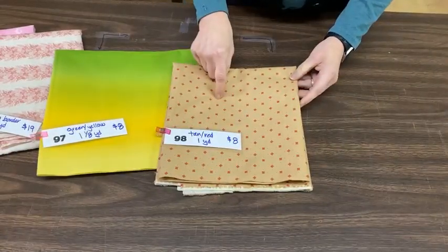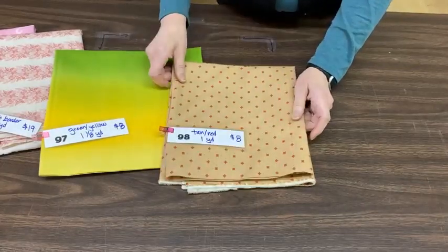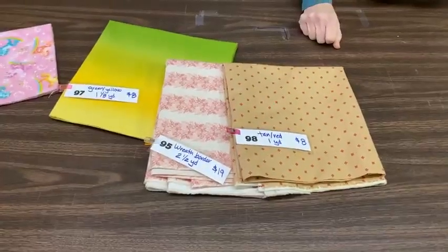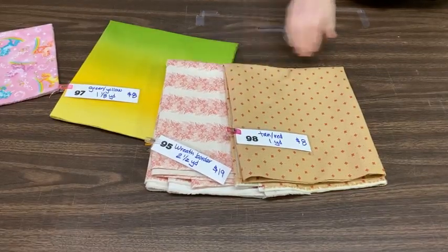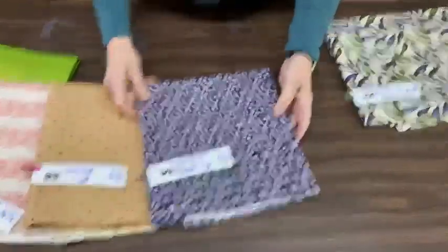This is Laundry Basket as well, I think, isn't it? Yes, yeah. This is Laundry Basket. It's actually part of this group. Right. That was Little Sweetheart. Yep, tan and red. Just a great piece. This fits in with Civil War, both of those without being Civil War. $8 for a yard. Leave these two together here.